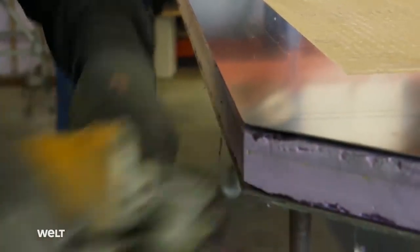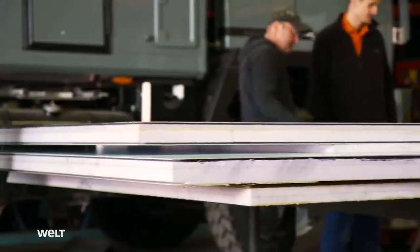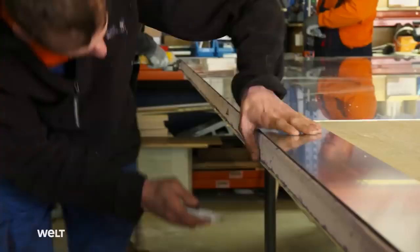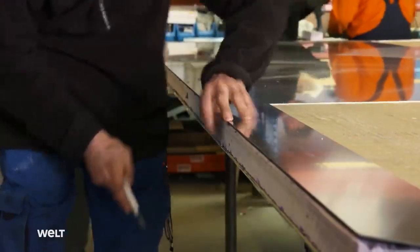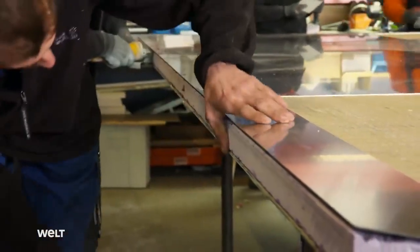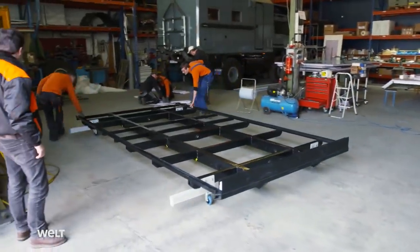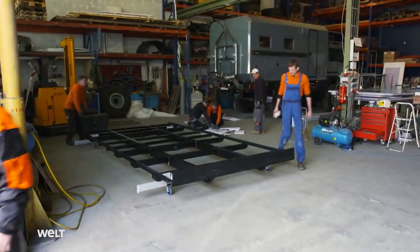The walls consist of a specially foamed material enclosed on each side by aluminum sheeting, like a sandwich. This design ensures particularly good insulation. It's comparable to a 30-centimeter thick brick wall, only it is much lighter and thinner. The aluminum frame forms the basis of the residential unit. It weighs 180 kilograms.